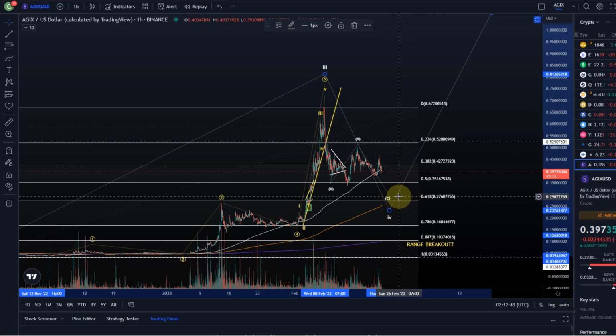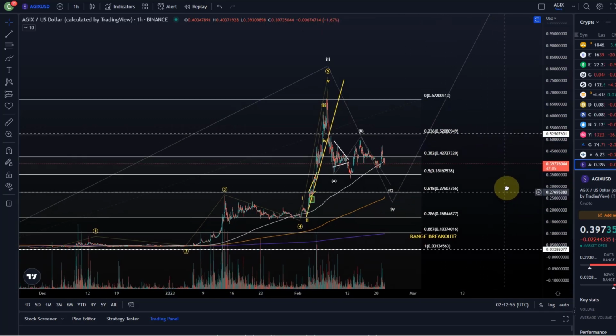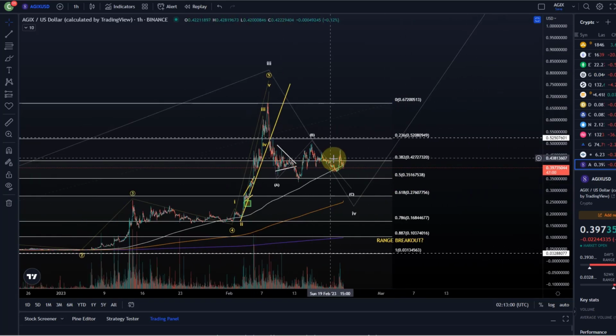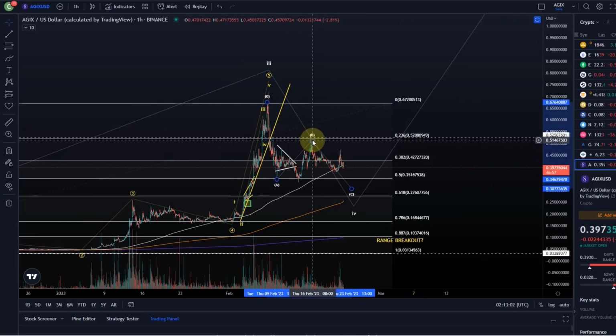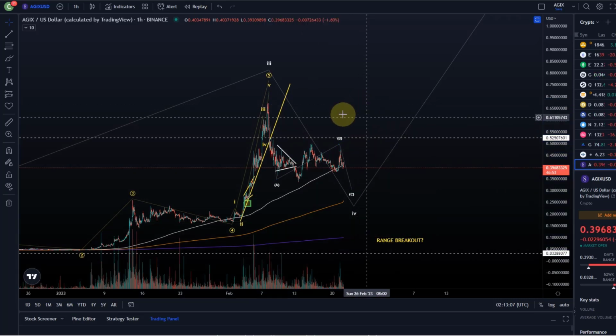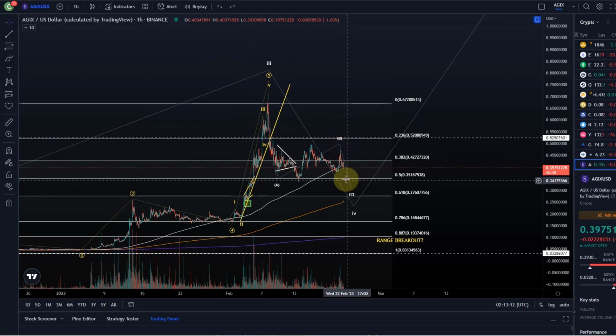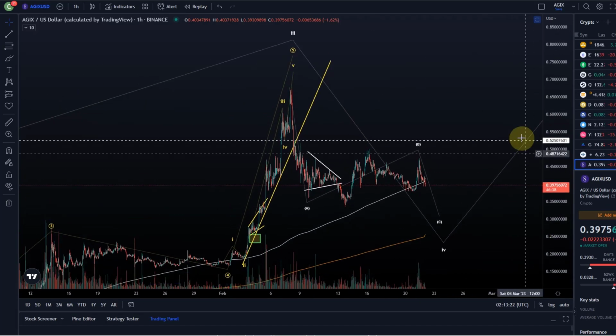Always remember that I told you that the AI coins, due to the short price history, are a little bit less reliable anyway, but we still give it a go here. What it looks more and more like is a B wave triangle. Let me show you why. In a B wave triangle, if this plays out, then we would first of all find support again at 35.16 cents, but then probably come down lower, test 27.6 or even 17 cents. Why a B wave triangle?